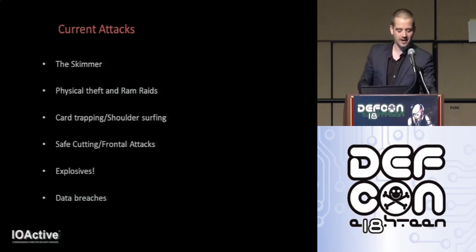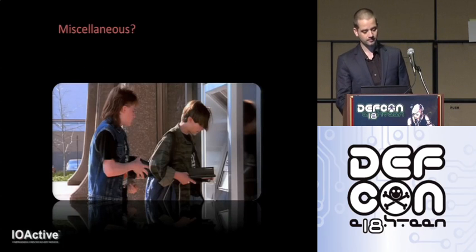And data breaches: hacking the bank processor, harvesting the card data and pins. I suppose the best example of that would have been the hack of the RBS WorldPay backend. It was certainly one of the most technically sophisticated attacks I've seen, and I think about 9 million was stolen during that attack.